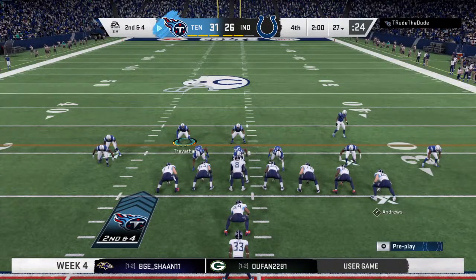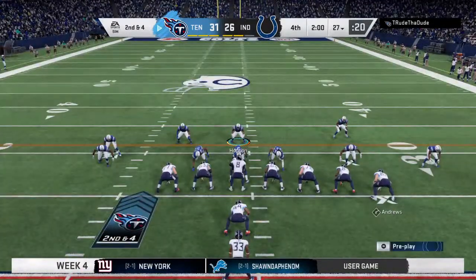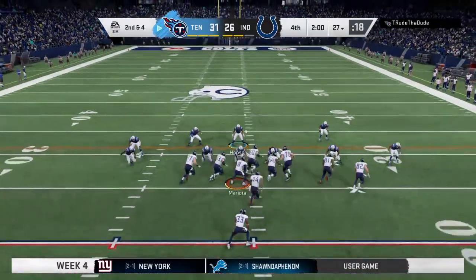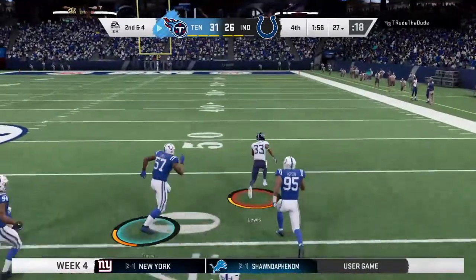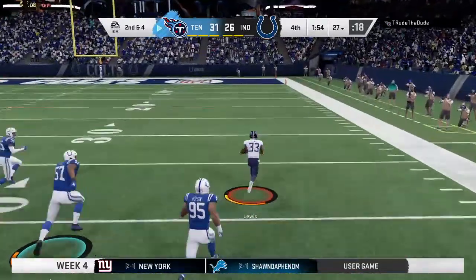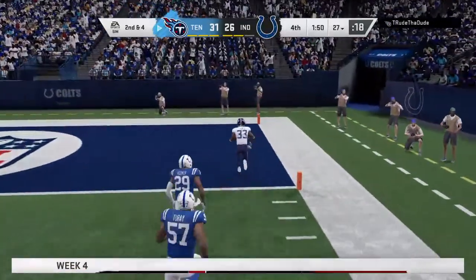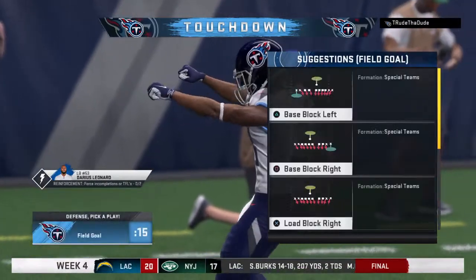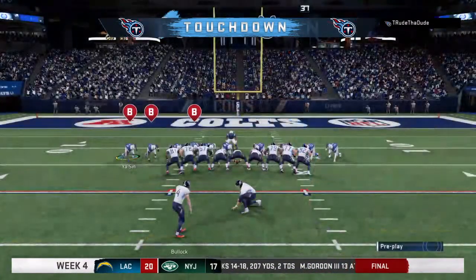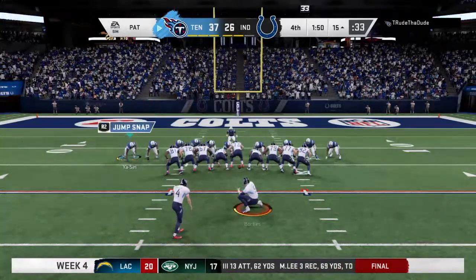They'll keep it on the ground. It's Lewis, and he's got some space here. Dion Lewis, touchdown Titans! Dion Lewis with 2 touchdowns on the season, both in this game. And the Titans are able to extend their lead.